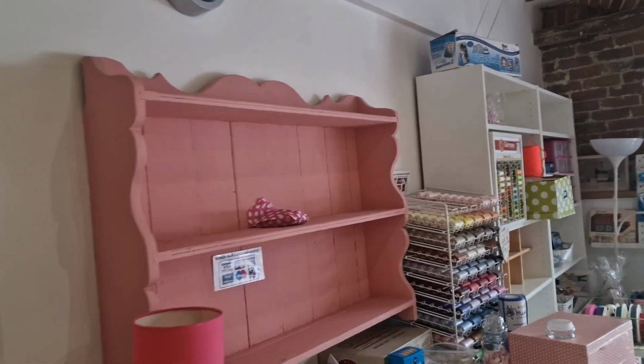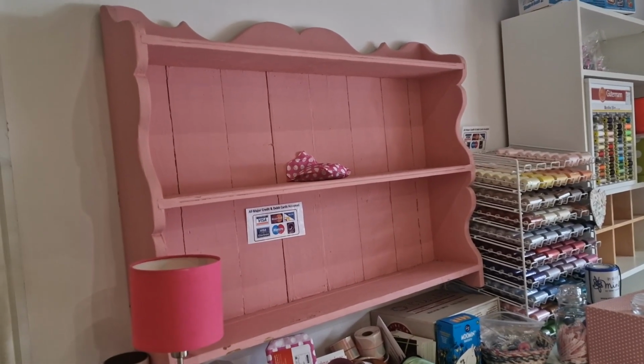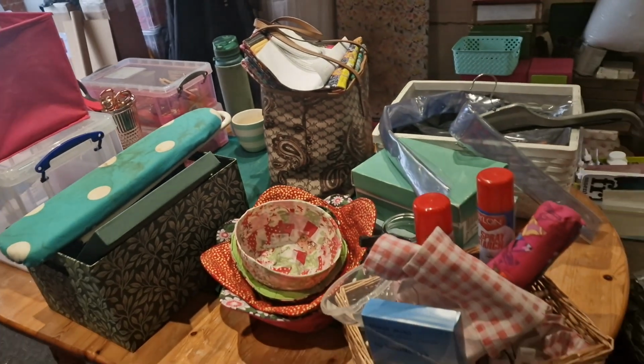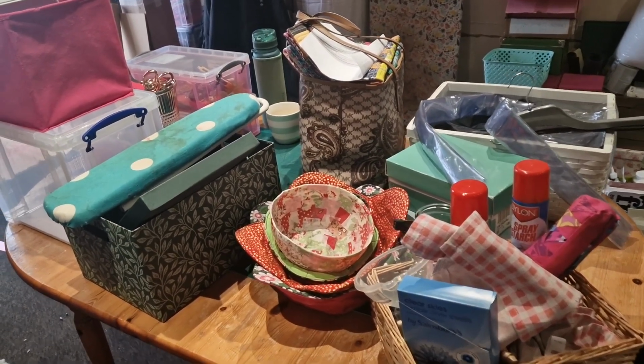I've emptied off this. This is going to go back to my house and going to be used in my house, which is great. So I've got to sort all of this table out today, sort all of this clutter out today. These are all things we're keeping, but it needs to be a bit more organised.